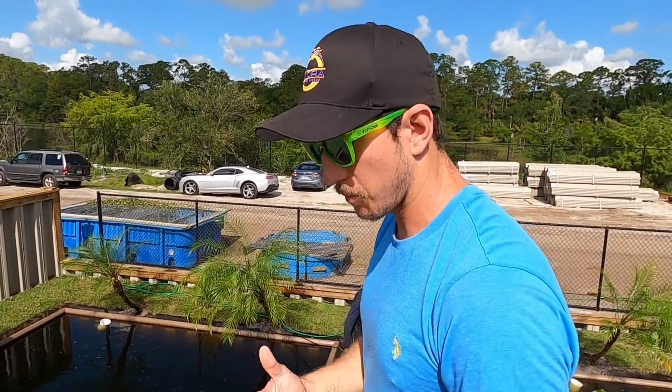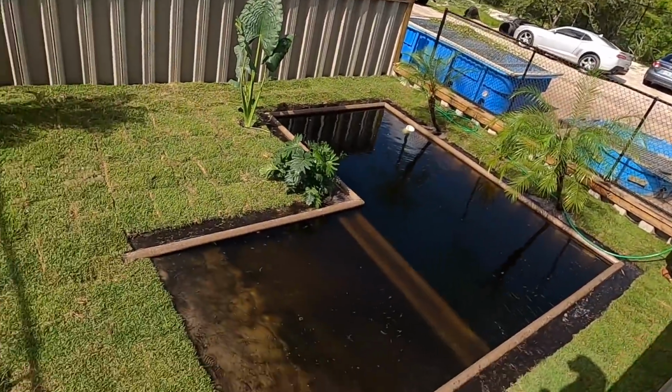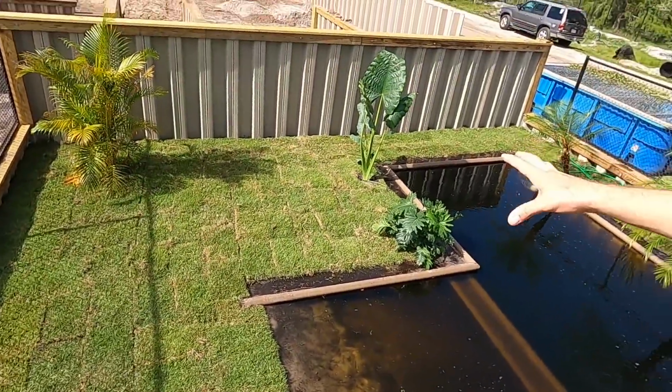Another thing at the new property, those Niles taught me that they love to have plants like this in the corner that they can tuck into. So that's exactly why I put it there. Our access point is in the back. We have plenty of room to work with the crocodiles.